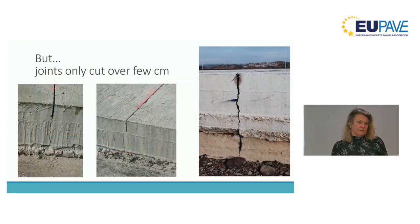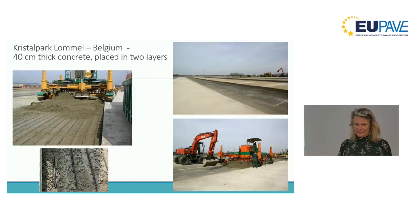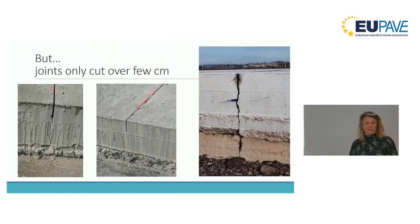Shouldn't be a problem, you say, but then comes the second phase of concrete. So we had the first lanes placed, it cooled down, the second lane came, the joints opened. Of course, in the second phase, it's not really slip-form paving. You have your fixed framework, let's say, at the side, so the concrete can be a bit more fluid, and it just went into those joints.